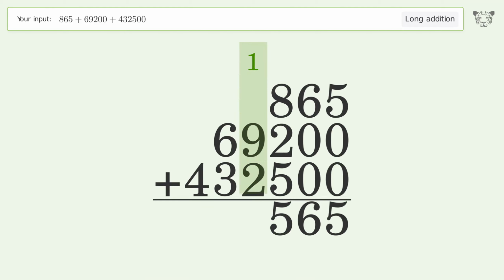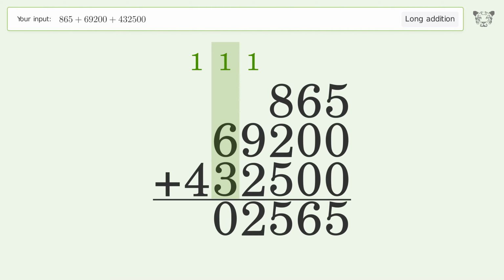1 plus 9 plus 2, equals 12. Carry 1 to the 10,000s place. 1 plus 6 plus 3, equals 10. Carry 1 to the 100,000s place. 1 plus 4, equals 5. And so the final result is 502,565.